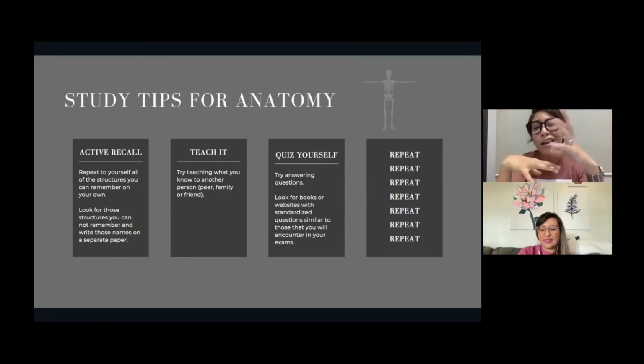Because you might be able to notice that, oh, I do remember it was like the circumventing, or I don't know, artery, but I can't remember which one specifically. So there you might be able to say, oh, I didn't know that one as well as I thought I did. So those that you identify that you do not know, then you have a great opportunity to just go back to those. And the ones you do know, repeat them to yourself as much as you can so you're able to force that memory.